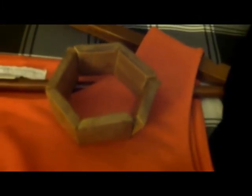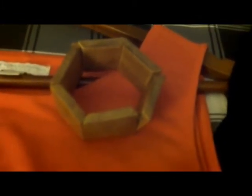This ring here was purchased from New York & Company. And this teardrop ring was purchased from Express. And this bracelet here is a wooden square bracelet.